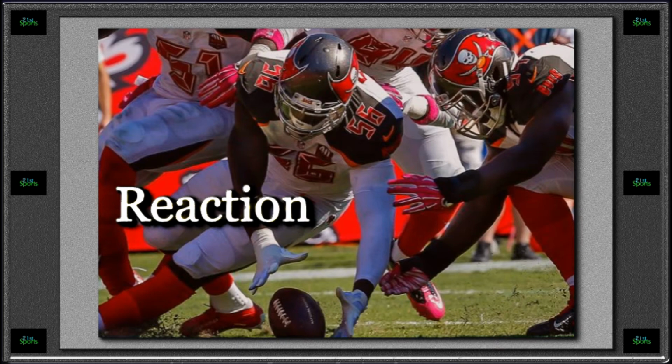And for the kickers, Connor Barth was perfect, 3 for 3 on the field goals, 3 for 3 on the extra points. Myers is perfect as well, 1 for 1 on the field goals, 4 for 4 on the extra points. So I think the Bucs scored on 6 different occasions, 5 different drives. Of course, the one score came on that fumble recovery, the defensive touchdown.